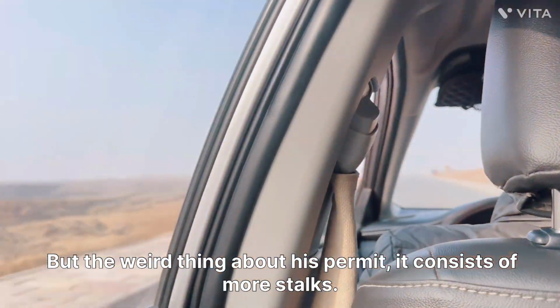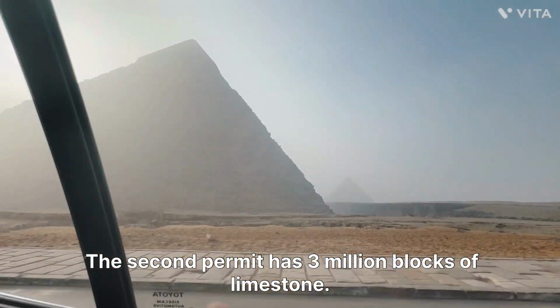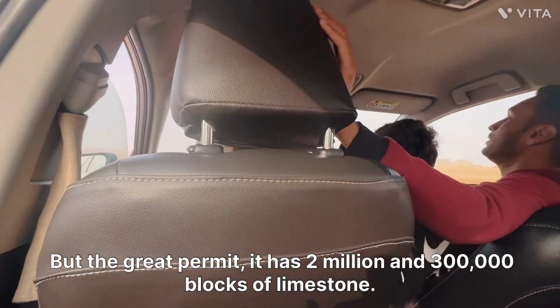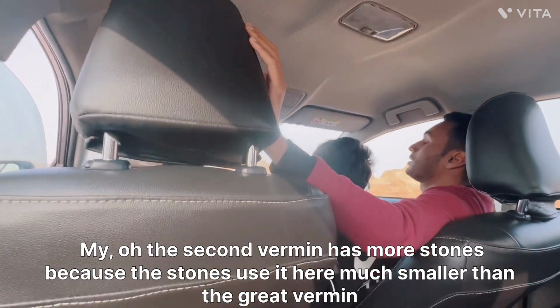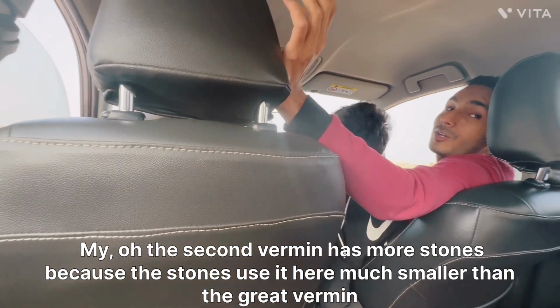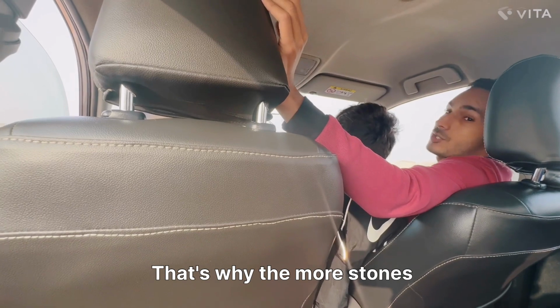But the weird thing about his pyramid is that it consists of more stones. The second pyramid has 3 million blocks of limestone, but the Great Pyramid has 2,300,000 blocks of limestone. Why does the second pyramid have more stones? Because the stones he used here are much smaller than in the Great Pyramid. So that's why it takes more stones.